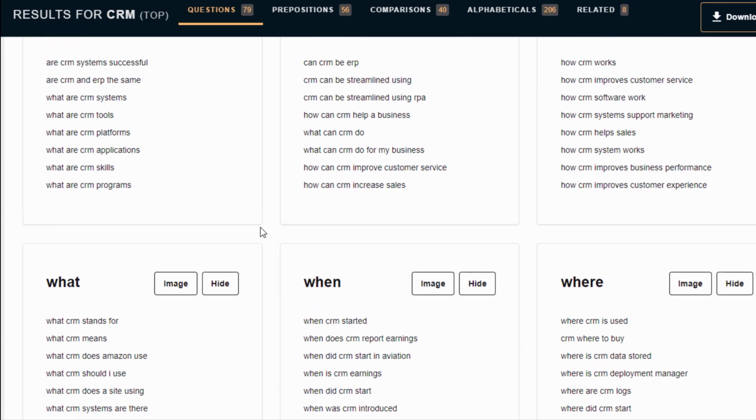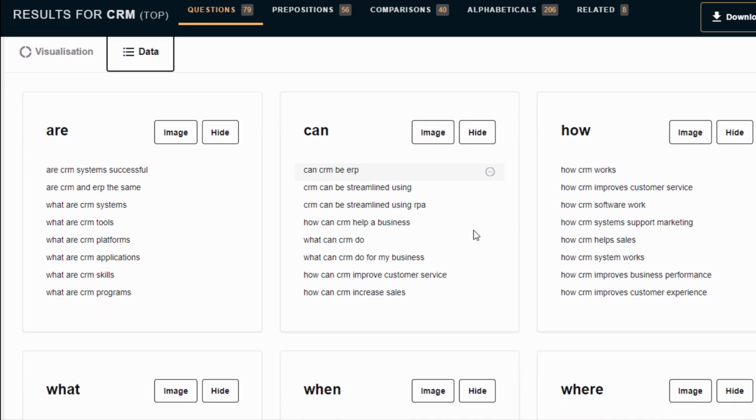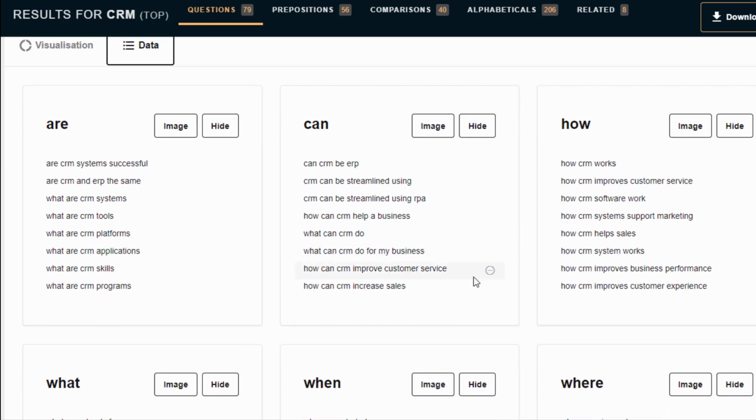So if we look at this, look at the questions here that are relevant to what your page is actually about. Just answering random questions isn't going to help anything really. You want to make sure that they are actually helping the SERP listing. Okay, so have a look through here. So there was one, okay, can CRM be ERP, for example? We may want to answer that one. What can CRM do? Or what can a CRM do for my business? These questions are great, yeah?